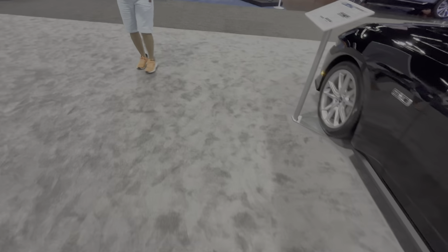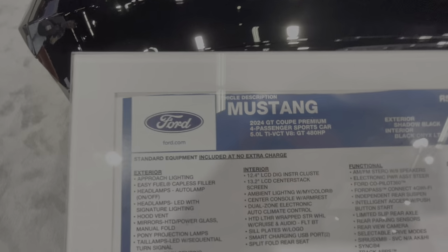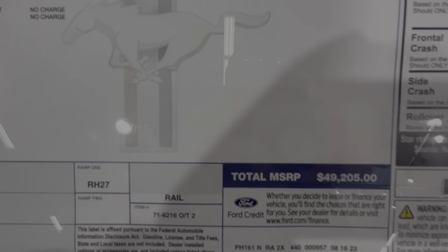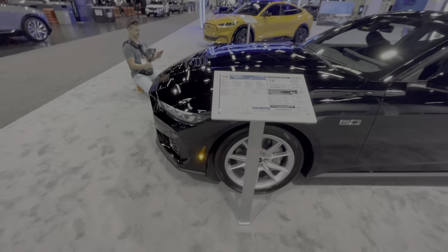Okay, BMW. Front. Okay, let's check what we got here. So GT Mustang. I know it's GT, yeah, GT Coupe Premium 2024. We do have it for $49,205.